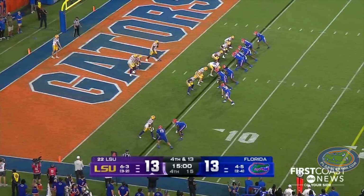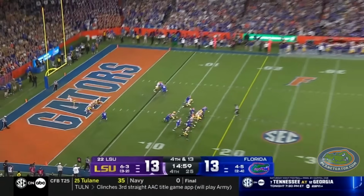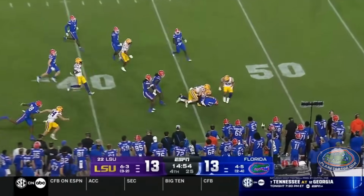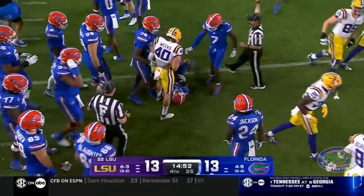Maybe Spirito can block a punt here. He almost did it last week. Snap back, low, and they'll set up the return. The kick is away. It's a bad kick. DK fields it, fumbles it, jumps on it at the LSU 45-yard line toward the Gators bench.